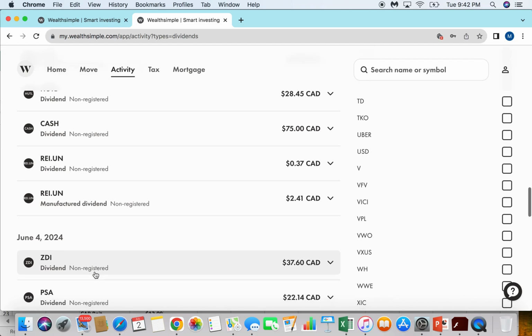ZDI is an international blue chip dividend stock paying ETF, primarily European companies, some Japanese in there as well. Looks like I'm getting about $38 a month, or probably close to $450 a year there. And in RioCan, I just have a baby position still, at least in this account, just about $3 on the month there.